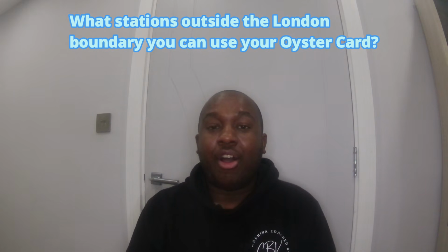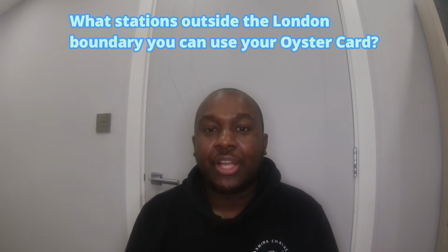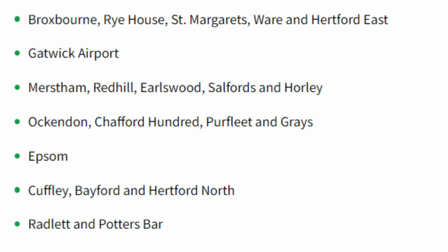Please note that there are a variety of train stations outside of the typical London Zones 1 to 9, where you can use your Oyster Cards. These stations are located outside of the Greater London boundary, but you can use your Oyster Cards there. Places such as Chafford Hundred and Grays in Essex, Epsom in Surrey, of course Gatwick Airport, and also places like Broxbourne and Cuffley in Hertfordshire.